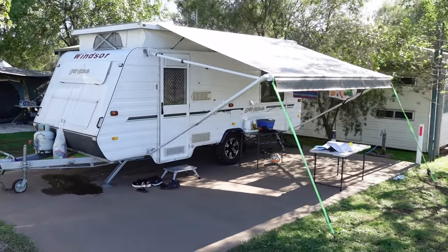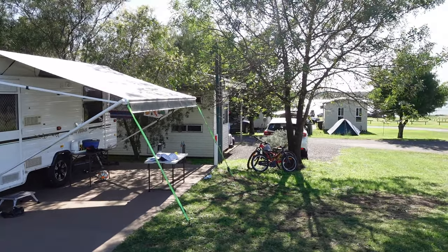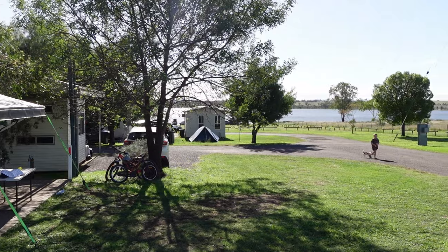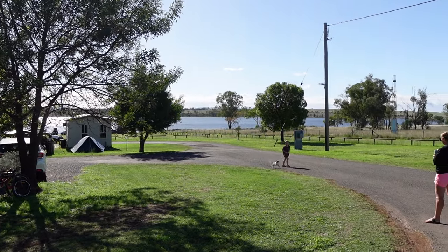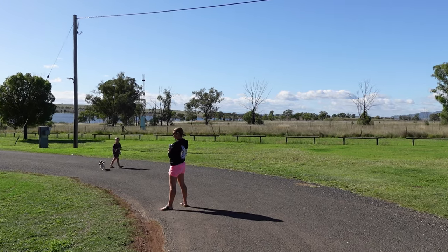Now 31's one of two only ensuite sites on the camping side, and this is your view in front of you, and then nothing but open paddock. Bit of a special one here.